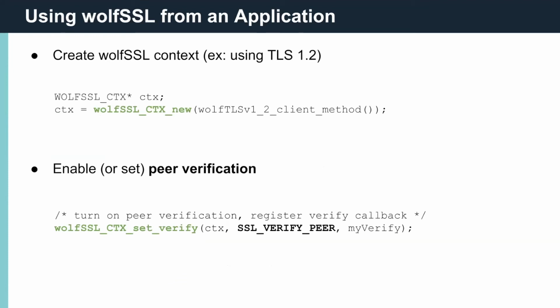You can set how peer verification is done using the wolfSSL_CTX_set_verify function. So here we're enabling peer verification with SSL_VERIFY_PEER. You can also optionally pass in a callback function as the third argument, and if verification fails, that callback function will be called.